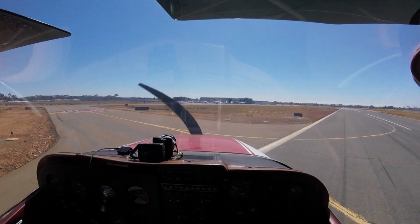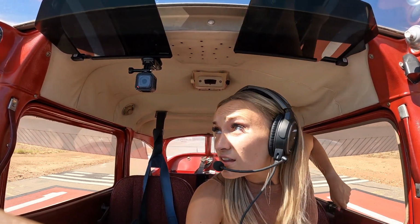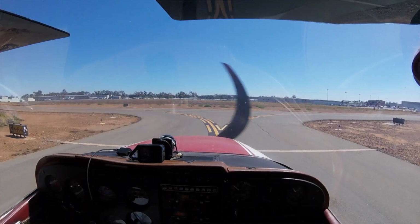91 Lima, turn left Charlie, contact ground. Left Charlie, contact ground, 91 Lima. I'm so warm. Okay, window open. Okay, we're going to have flaps indicated coming up. Zoom, zoom, zoom.